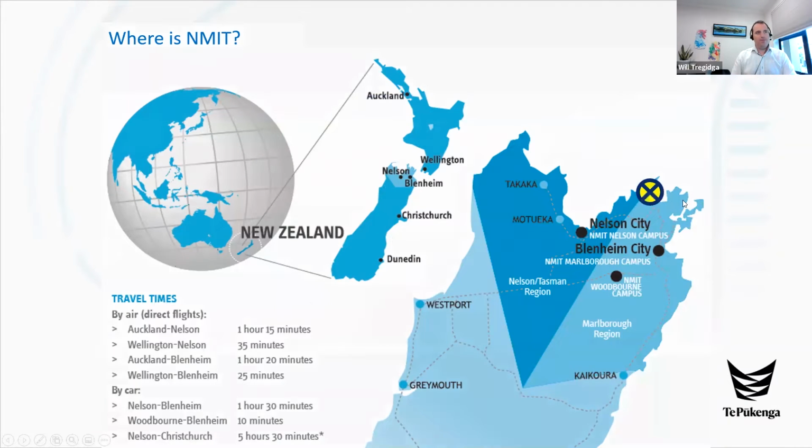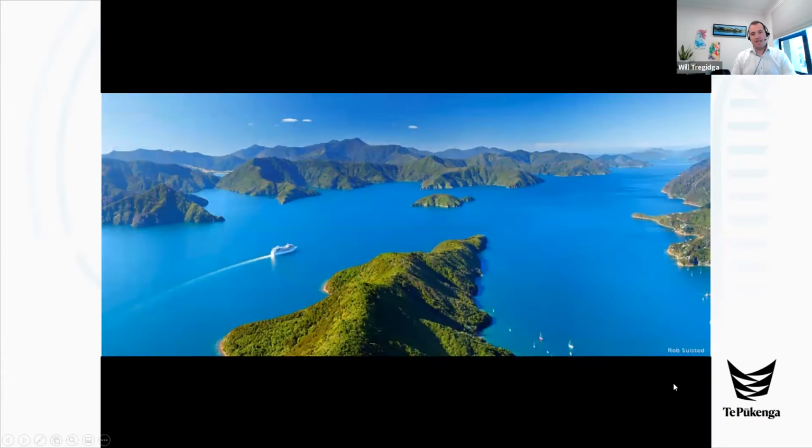Then to the north, you can see the Marlborough Sounds. It's a beautiful boating area, with lots of yachts and little holiday homes surrounding the Marlborough Sounds.